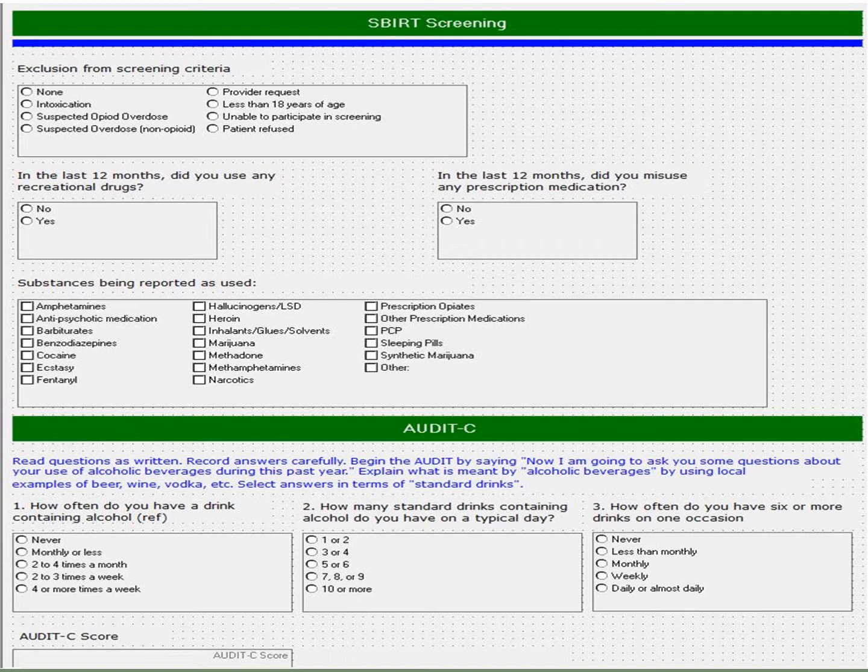You'll see at the bottom of the screen, there are some instructions here because we do want to make sure that you are reading the questions as they are asked. These are validated questions. And so in order to obtain the most accurate results, it's important that we don't put our own spin. So for instance, you would want to ask the patient, how often do you have a drink containing alcohol? And then you want to provide them with the potential answers. So never, monthly or less, 2 to 4 times a month, 2 to 3 times a week, or 4 or more times a week.